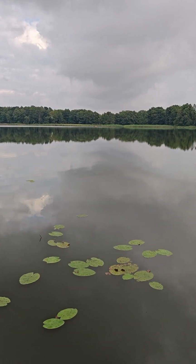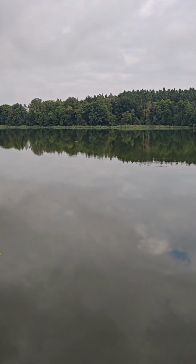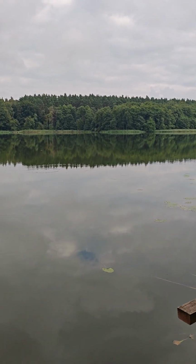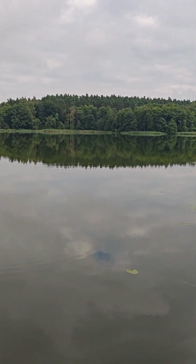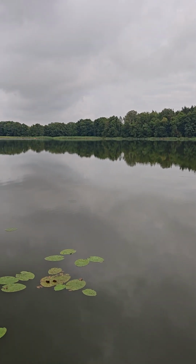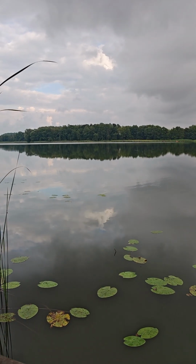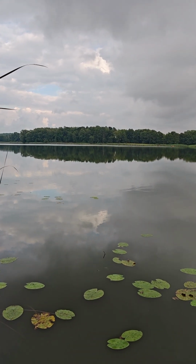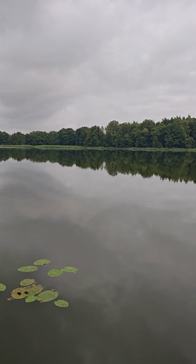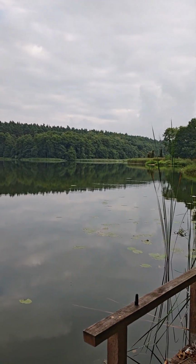So we've arrived in Drawno, and we're at the lake. What's the name of the lake? Grażyna. Yep, and the air is so still. There's no wind, there's no breeze at all. The lake's just like glass. I don't think I've ever seen a lake so smooth. There's a bit of cloud, but it's nice and warm. We'll have a bit of sun tomorrow. But yeah, Poland's just wonderful.